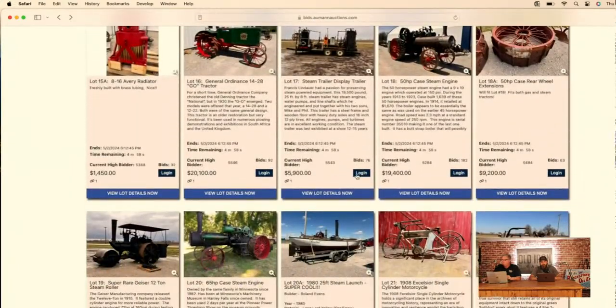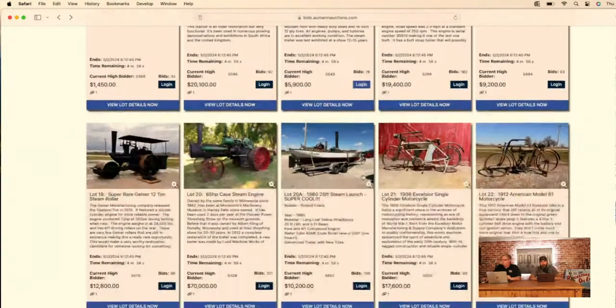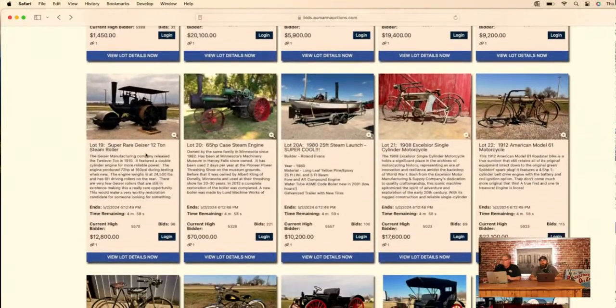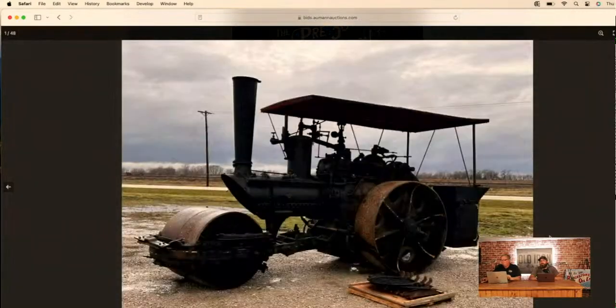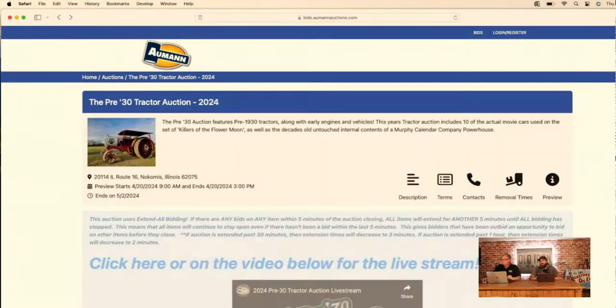The Go is still a great deal there. That Geyser 12-ton roller. Now, hey, don't get me wrong, this thing needs some work, but talk about rare. Holy Moses! One of 2 probably that are known. Yeah, and that is just neat as can be.